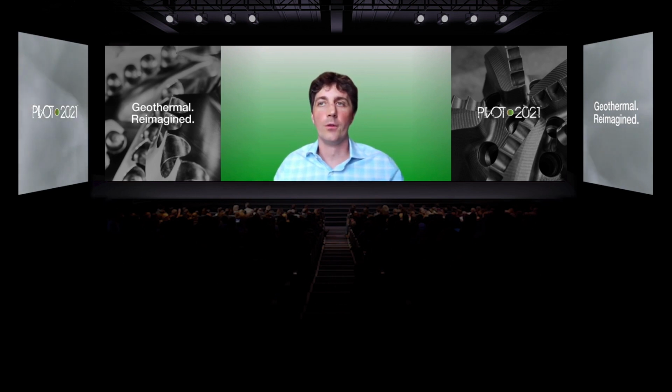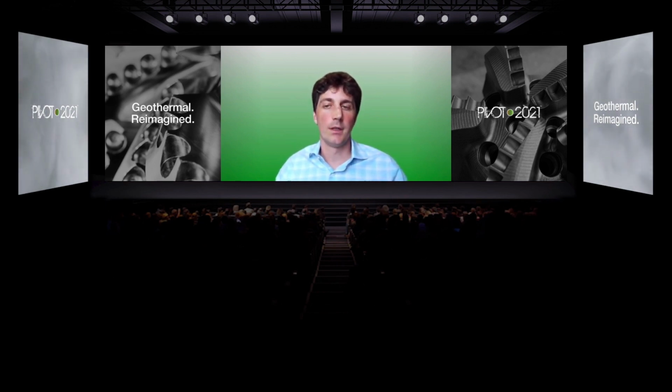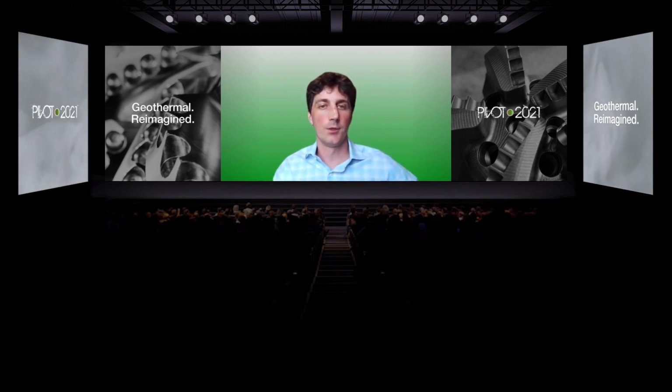So there's a whole universe of optimization questions that we've largely learned how to solve in shale that we are at the infancy of solving in EGS. So I think that's going to be taking those lessons from shale, but then adapting them to EGS and then figuring out how to do it in EGS is going to be great.